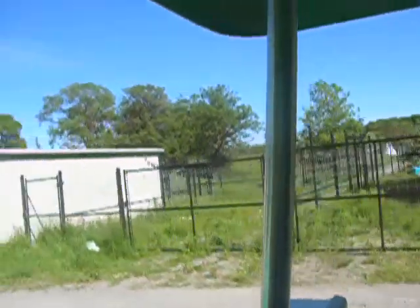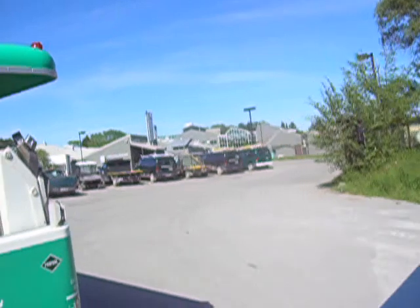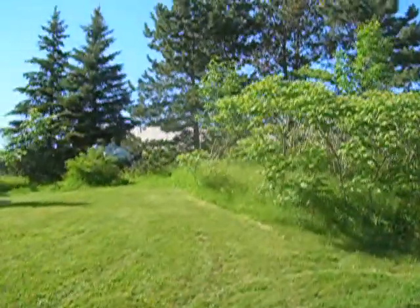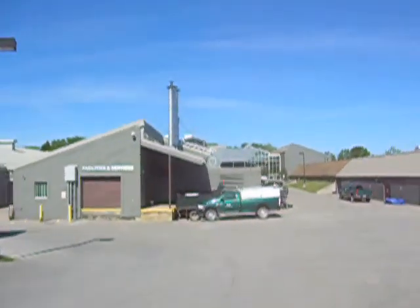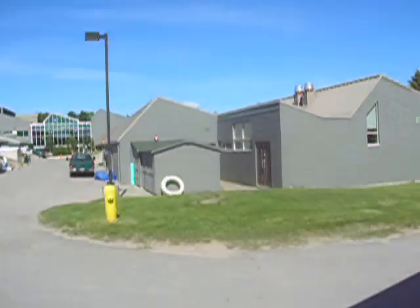We're now entering into the operations complex portion of the zoo, only accessible by staff or by the Zoomobile. On our left-hand side, behind all the trees in that painted booth, that is our barn, where all the vehicles are maintained and rotated. It's also where the Zoomobile sleeps overnight. This is also where our animal nutrition and animal health buildings are located.